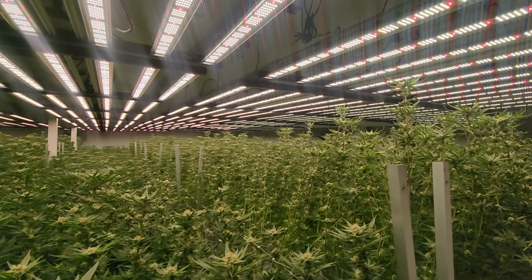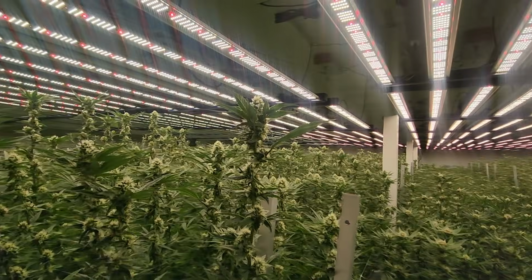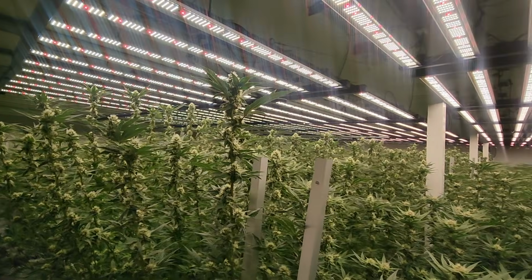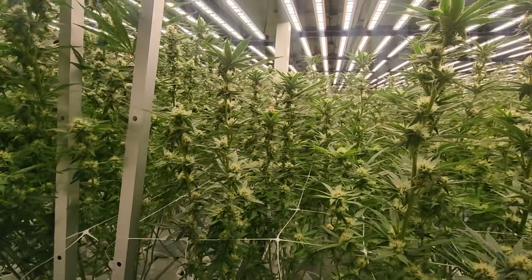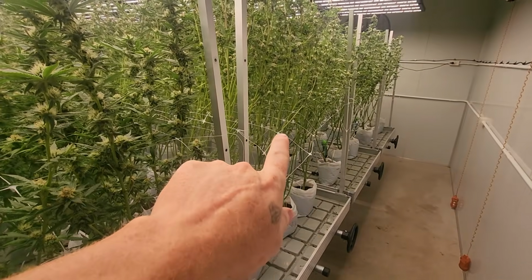So here's a canopy view just at the top of the plants. This is currently day 25 of flower. We just finished getting the defoliation done. This strain in front of me is King Juice. We have put on 1 layer of trellis netting.